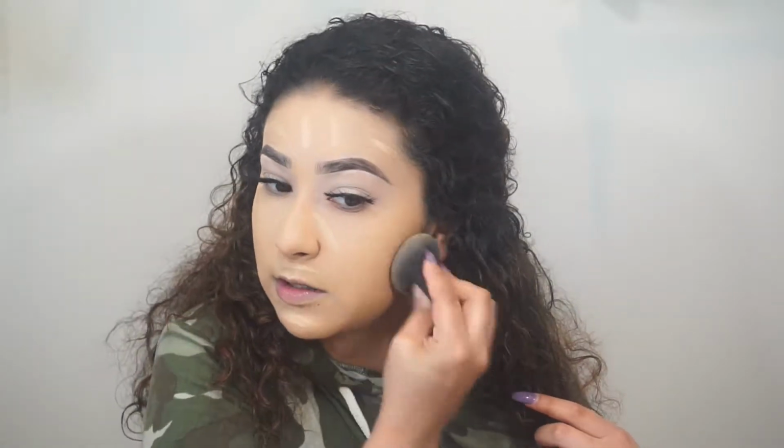Okay, then I'm gonna go in with my beauty blender. So to me, right away, that made it way lighter. As you can see, this is the side that I blended out, but in between here is the areas that I applied the Jouer one. So as you can see, it really helped it out, and it lightened it, and I didn't have to go in with very much product.